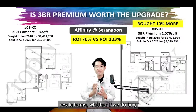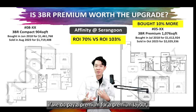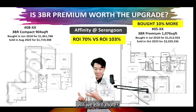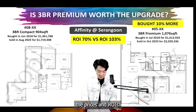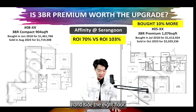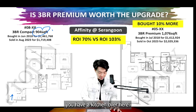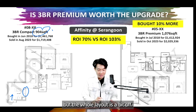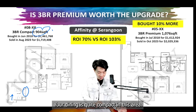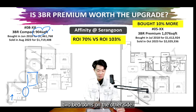So then let's look into resale terms, whether if we do pay the premium for a premium layout, will we earn more? So let's look at Affinity at Serangoon. So first thing, let's ignore the prices and the ROIs. Let's look at the layout first. On the left-hand side, the 8th floor unit, 3-bedroom compact, 904 square feet. The layout, you enter, you have a kitchen over here. There's a window at this side. But the whole layout is a bit off. It's not a very standard layout. Your dining is quite compact in this area. Living is quite small. And a bedroom on one side, 2 bedrooms on the other side.